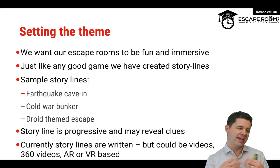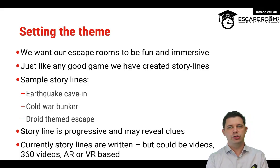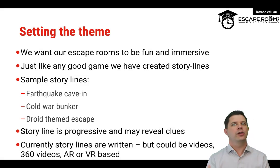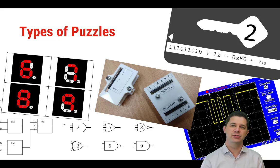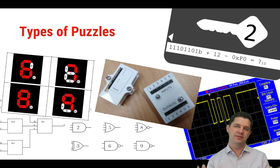Now, these are currently written in text, but you could do 360 videos or augmented reality or virtual reality. All of those sort of things could be incorporated into these themes as well. You can use QR codes and things to enhance them a bit too. Well, that brings us to the puzzles, and within engineering we've had heaps of different puzzles.